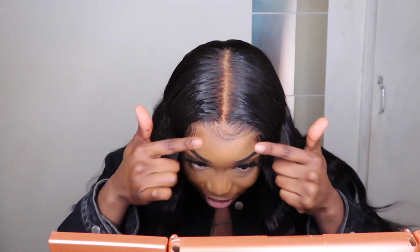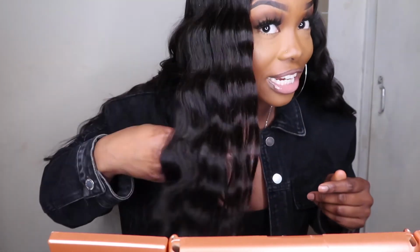So guys, this is the finished look, and as you can see, the crimps are popping. I love crimps so much because they just take your look from a 6 to a 12. I'm not gonna lie, I had to go above 10. I absolutely love the look. Hair is absolutely laid to perfection. Hair is laid. If you haven't shopped with them, please go and shop with them. You can see the way that this hair is flowing.